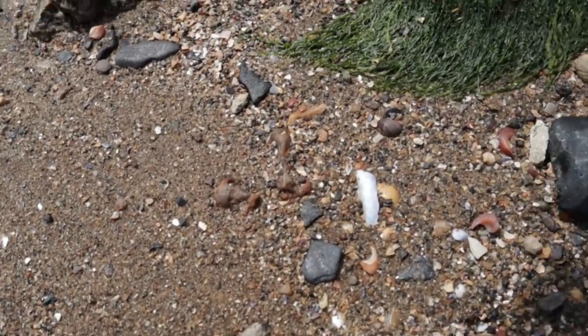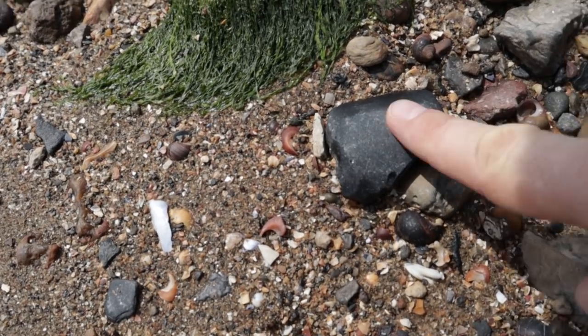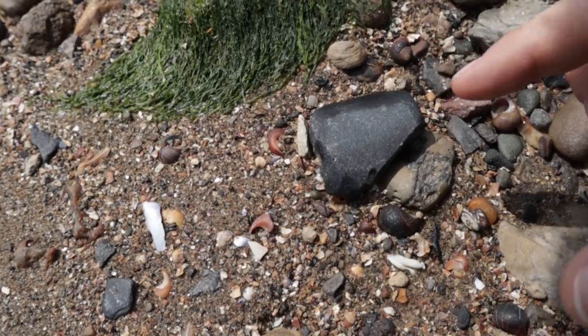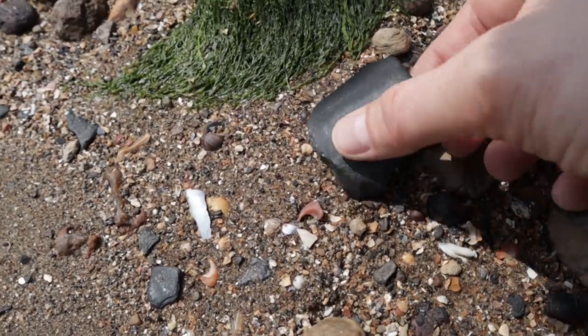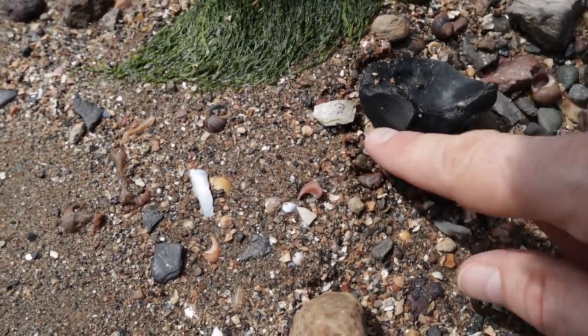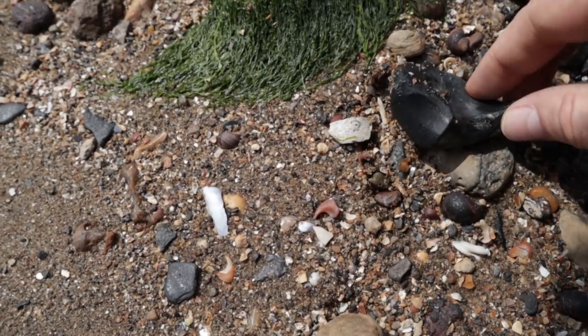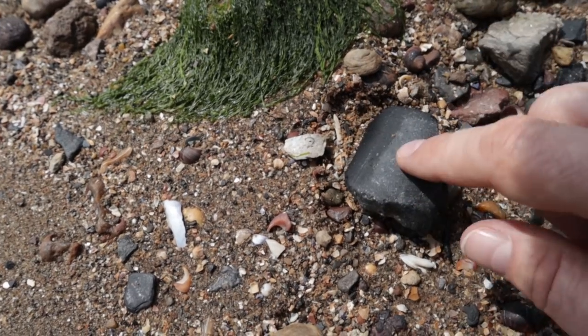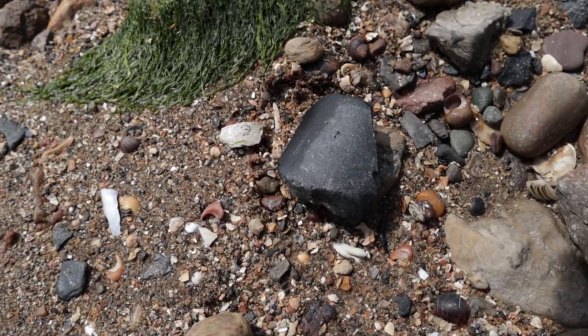Quite the day for chunky black pirate sea glass. Now that looks like it's a much narrower bottle than I'm used to seeing for this kind of glass. Looks like it's part of a bottom, and it's very, very thick. Oh wow. Very, very thick. Yeah. That's quite an old piece, I reckon.